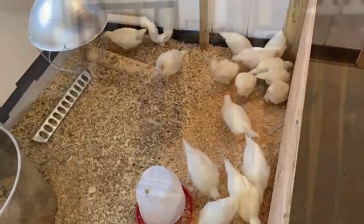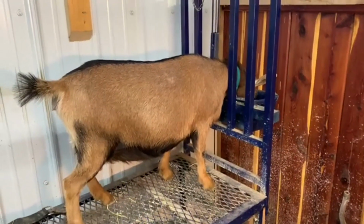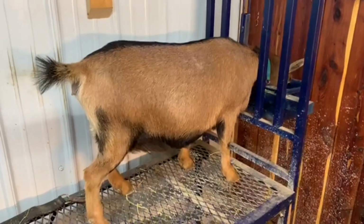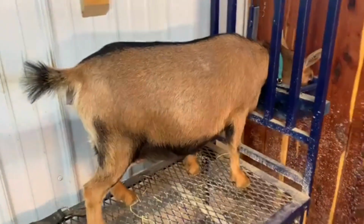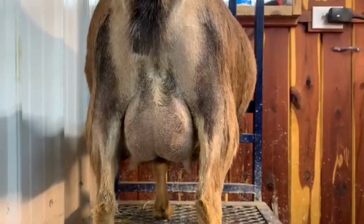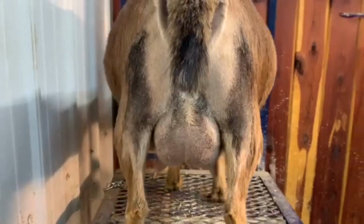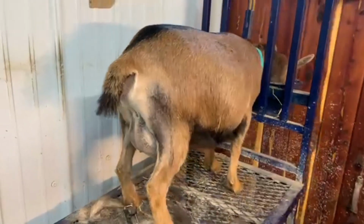Cute. All right, this here is Casey, and she is a first freshener. She is due to kid 1 month from today, so she'll be getting a CD&T shot and some selenium and vitamin E gel and also an udder shave. So she's all clipped, and what a cute little udder she's got going on there. I am so excited for her to kid. 1 month.